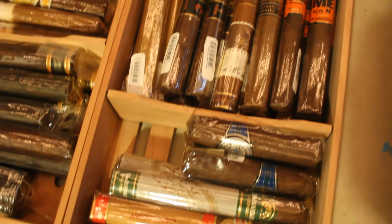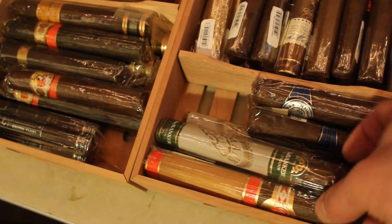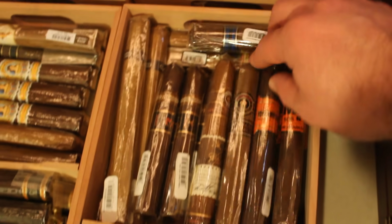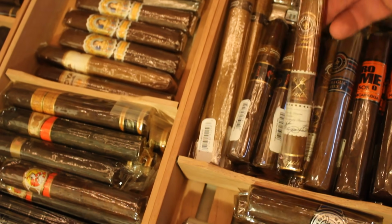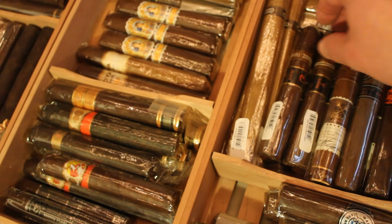This is primarily just big name brands. Things like H. Upmann, non-Cuban H. Upmanns, stuff like the Banker and the Vintage Cameroon cigars that I come back to pretty regularly. Some Macanudo, Gran Puro Poco Gordos, some Romeo y Julieta 505s. There's a few Monte Cristo Nicaragua series, and one that I really like, the Espada. I'm going to have to review this sooner or later. It's just a great stick.